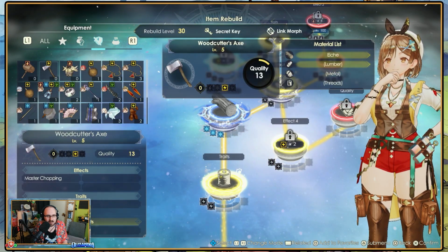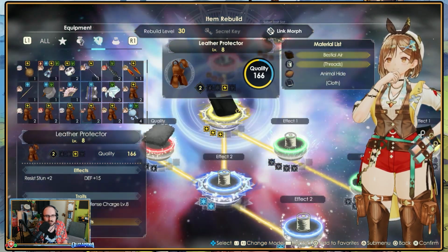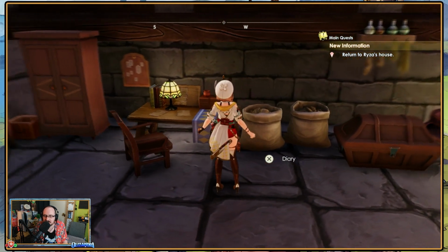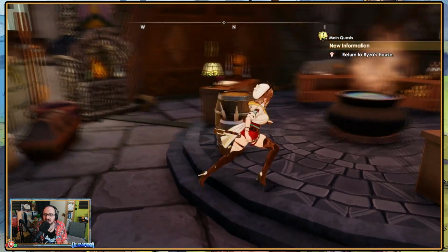It's not like he needs it anyway. I guess I can't rebuild it. Maybe I can't rebuild old weaponry. Maybe because I never synthesized it in the first place. That makes sense. By the look of it, the quest is gone, by the way, so I don't even need to do that.